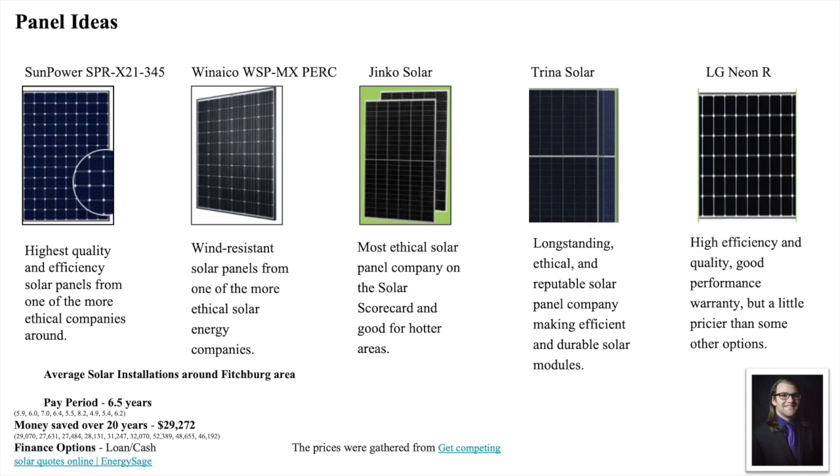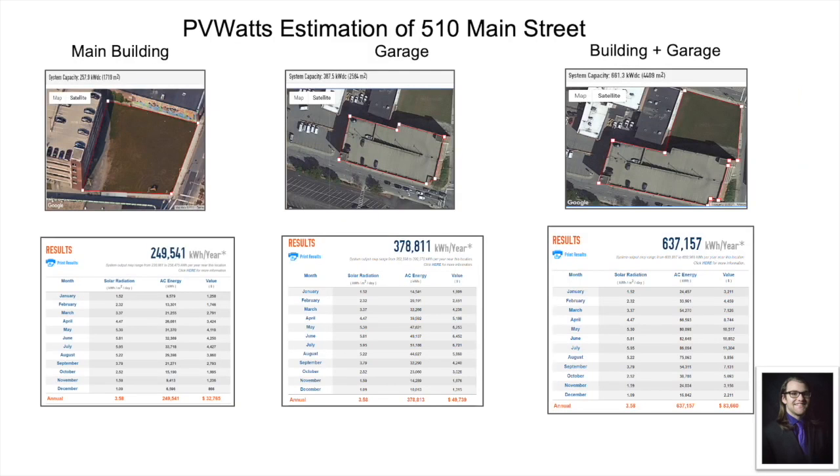For solar panels in general, we used Energy Sage and got a quote from 9 different places for their payback period, money saved, and finance options, and we took their average, and these are the results right here. Here we use PVWatts.com just to get an estimation of 510 Main Street. Here we have the main building, the garage, the building plus the garage, and then for the whole year what their rough estimation of kilowatts per year would be.